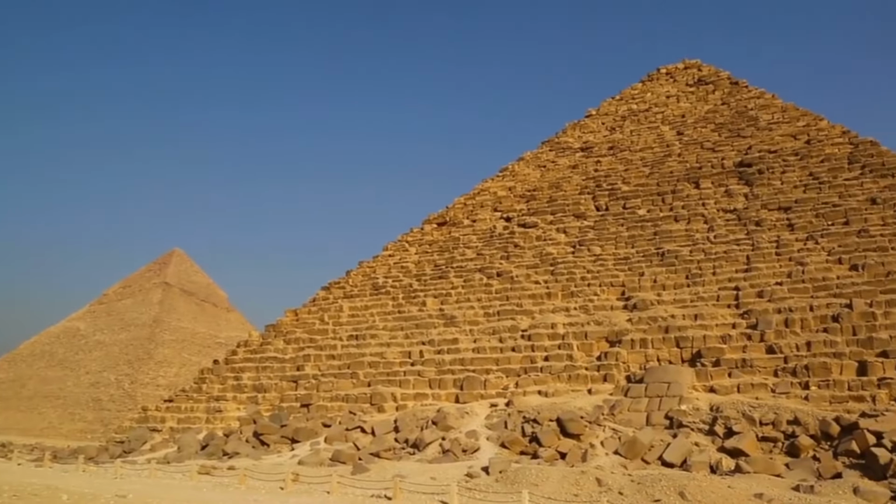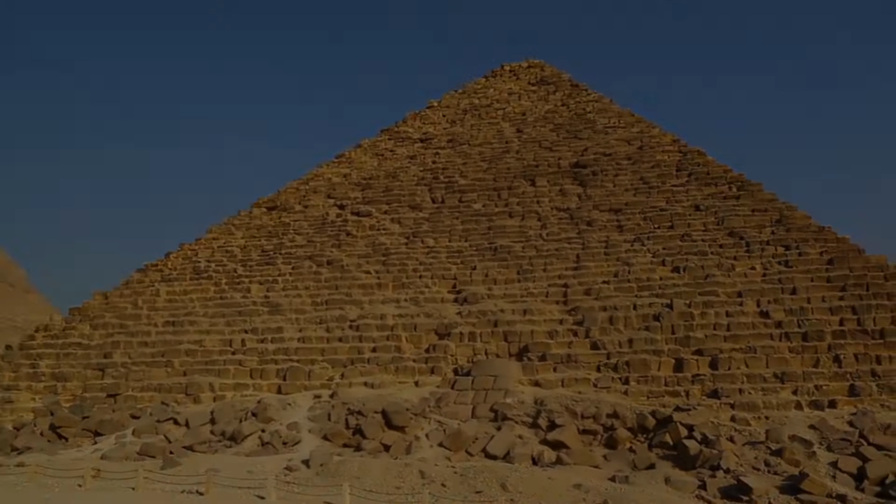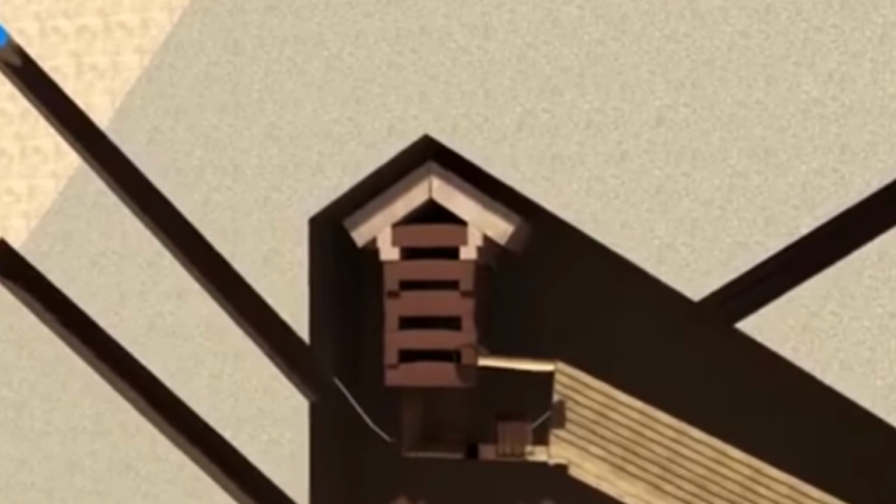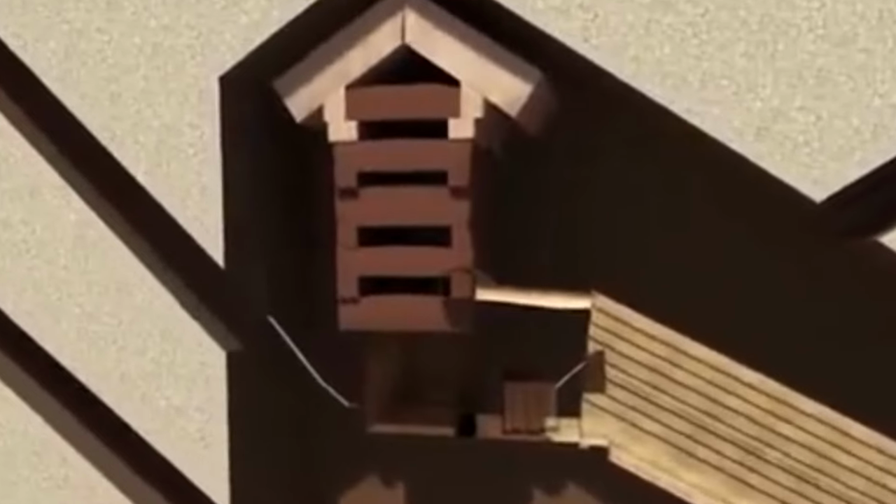Wasn't the pyramid built to be the king's tomb? Then why did he make all these chambers so hard to reach? And more importantly, where is the king? What do you think? Does this all make sense to you? Or is this way stranger than we ever imagined?